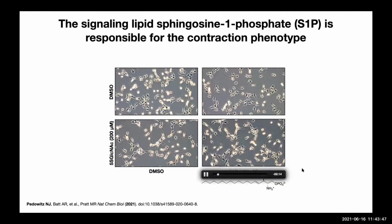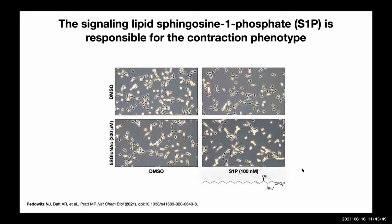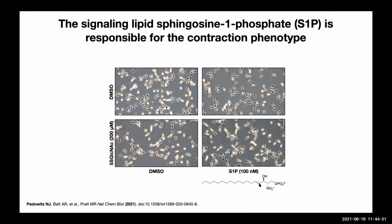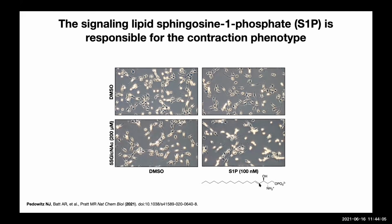Over the course of ruling out what could possibly be happening, we determined that we were actually hitting on a pathway that's signaled through the signaling lipid sphingosine 1-phosphate, shown here. And so here are again 4 videos, and you can see that treatment in O-GlcNAc deprived cells with this signaling lipid recapitulates this striking phenotype that we had seen previously.